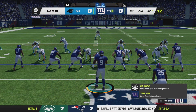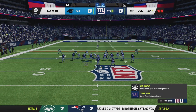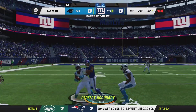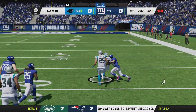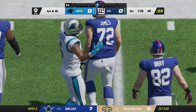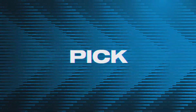So from Panther territory now, it's 1st and 10 at the 42-yard line. Back to throw. Carter into heavy traffic, and it's intercepted. And the Panthers are going to take possession of the football. And this, Charles, definitely not what they were wanting to see.